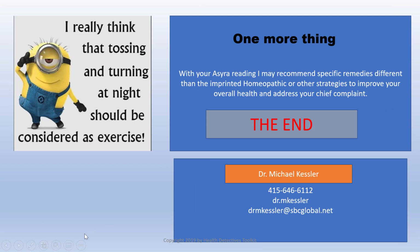There's always one more thing. With your Asyra reading, I may recommend specific remedies different than the imprinted homeopathic, or other strategies to improve your overall health and address your chief complaint. So when we do the Asyra, it's going to also tell me what the best nutrition is for you. It's going to also tell me maybe what specific homeopathic remedy you may need. So it's not just the imprinted remedy that I made for you. There may be other things that it's going to pick up on that you're going to need to do.